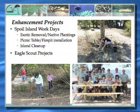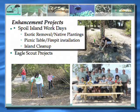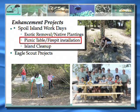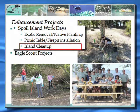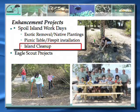It'll be starting in about September this year. We go out and we try to accomplish a number of main tasks depending on the island. First and foremost, we do a lot of exotic removal and then replace that exotic plant with native plants. A lot of times we'll do a picnic table installation or adding fire pits for campsites to increase the recreational value. And we're always doing general island cleanups just to remove some of that debris for sanitary sake, or just to prevent entanglement or that debris from washing into the lagoon.